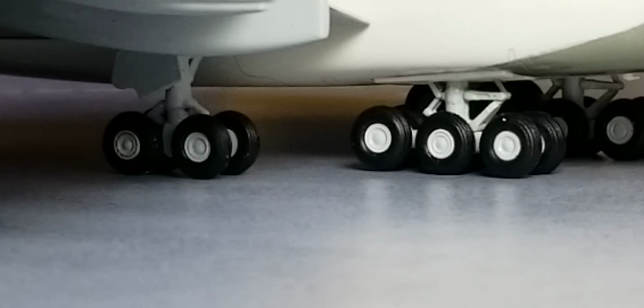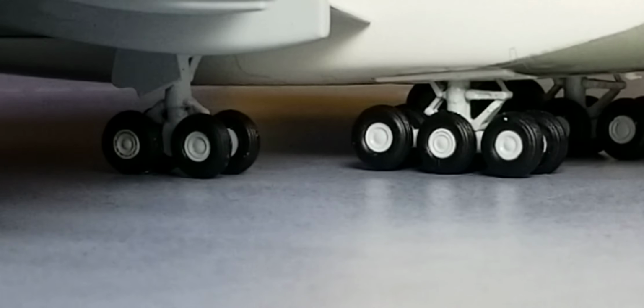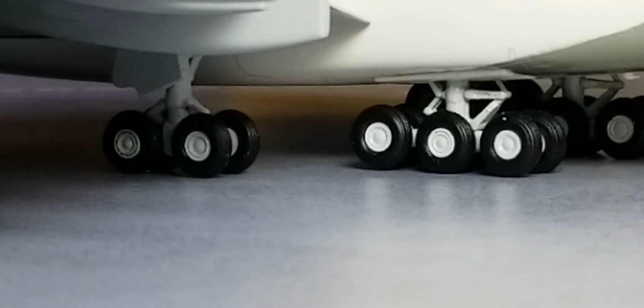All right. Now you've got a better visual view of the landing bogey gears here on the port side, featuring the landing gear struts as well as the landing gear door. You're also looking at the center bogey gear there as well, featuring the landing gear struts.